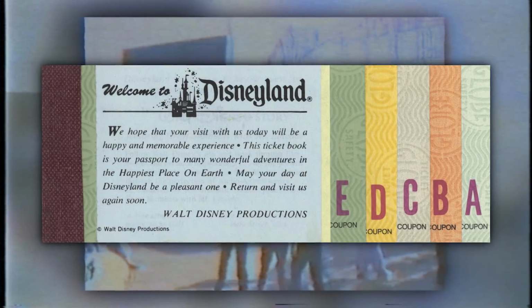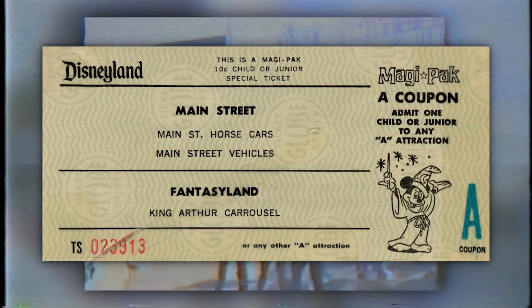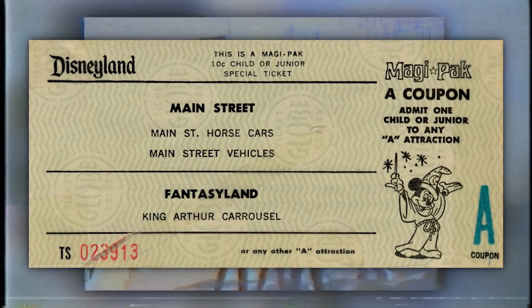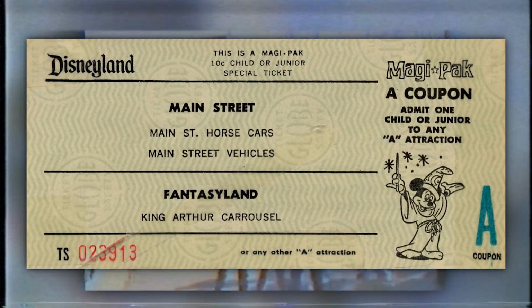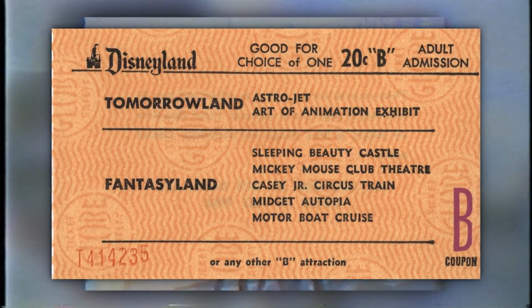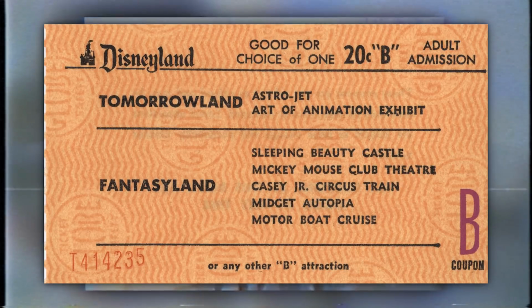Alright, now for those of you that don't know, Disneyland required guests to pay an admission price as well as buying ticket books, with a tiered system of A through E. A tickets included the Main Street horse cars, the horseless carriage, the omnibus, the fire engine, King Arthur's Carousel, and Sleeping Beauty Castle. B tickets included the Main Street Cinema, the motorboat cruise, the Swiss Family Treehouse, Casey Jr.'s Circus Train, and Alice in Wonderland.